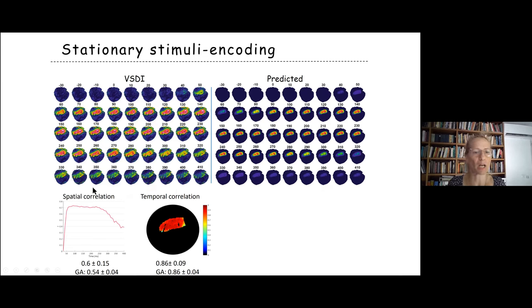And we can compute spatial correlation between individual frames over here and the predicted response. And the spatial correlation is shown over here as a function of time. We can also compute temporal correlation between individual pixels as a function of time between the VSDI and the predicted data. And again, the correlation is shown over here.